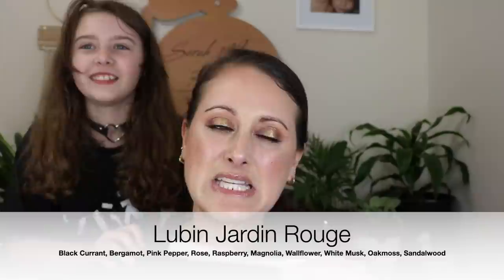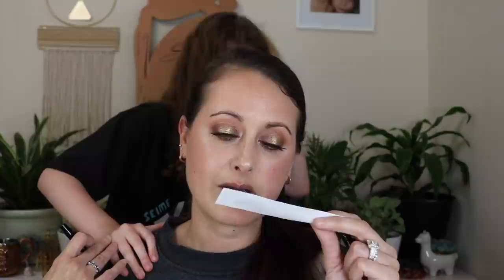Okay, this is gorgeous. This Jardin Rouge is a beautiful floral. It's a very slightly powdery floral. I'm definitely detecting a little bit of iris in this one, I think. Really beautiful. I also get a slight fruitiness in the top. Beautiful. It really reminds me of something else. So that is Lubin Jardin Rouge.